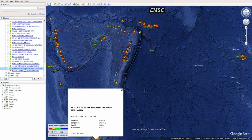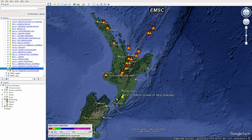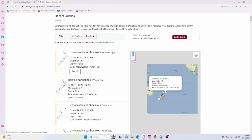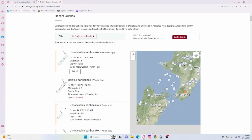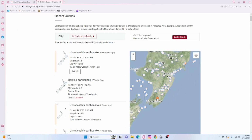The next earthquake was a 4.2, and it was 10 kilometers deep. This one is hitting near the continental convergent boundary. And again, we'll go and look at this one on GeoNet. See if we can find this one. This one occurred on the corner. That one is a 4.2. And it was moderate shaking, 10 kilometers deep.